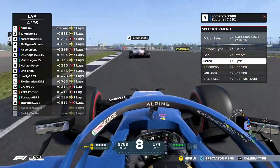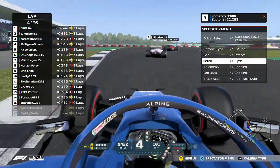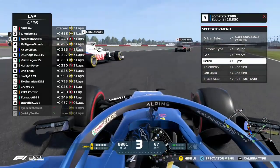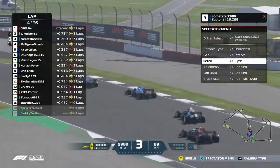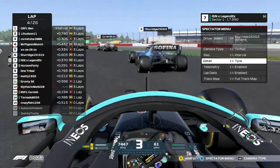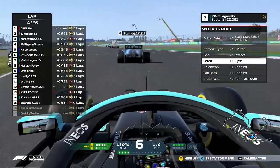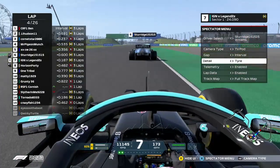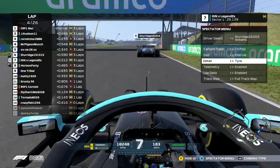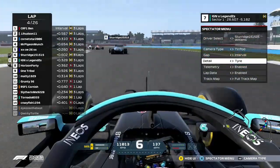Cornet on the soft tyres. You can see the better grip that he has over Hudson through turn 1. Can he use it? No. Hudson very late on the brakes. Close battle between Legends and Storage again. Don't connect again, you two. Jeez, they can't leave each other alone. Cornish has got back ahead.